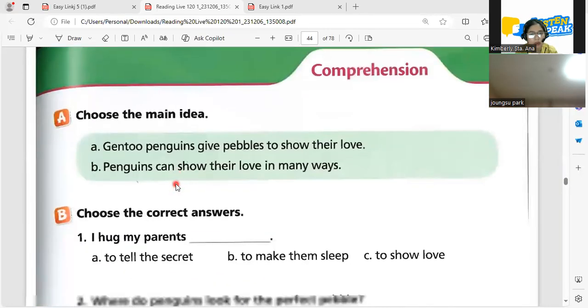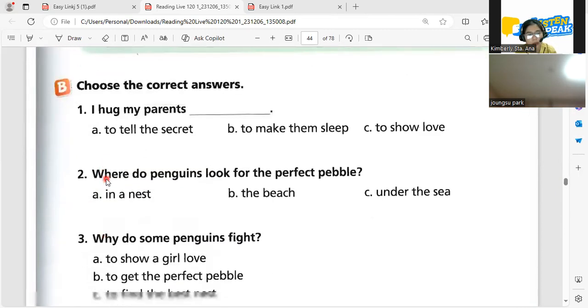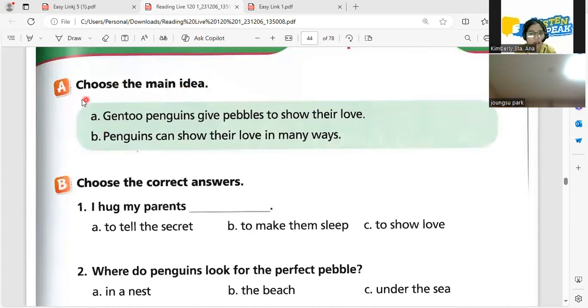So Jimin, we will answer questions about the story and I need your help, okay? Okay, let's start with the first one. What is the main idea of the story? What is it all about? Let's read letter A and letter B. A: Two penguins give pebbles to show their love. Letter B: Penguins can show their love in many ways. What's the answer? Is it A or B? What is the main idea of the story? A. A, very good. That's the correct answer, Jimin.